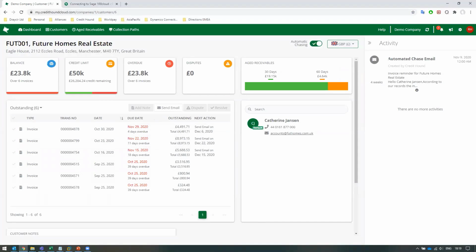So within the actual customer account, Future Homes Real Estate, we can see all the invoices that are currently outstanding. Obviously, if you want to see all of them, you can just filter on those, so you can get a bigger picture of that. But we're only interested in outstanding for today. Now, you can see against each invoice when we're going to send the next email. So it's already been scheduled, in fact. Your contacts for this account are here. You can see this customer is a UK-based customer, but I can always see that currency in its base currency in USD. And against this account, so far, I've sent one automated email out to them already.